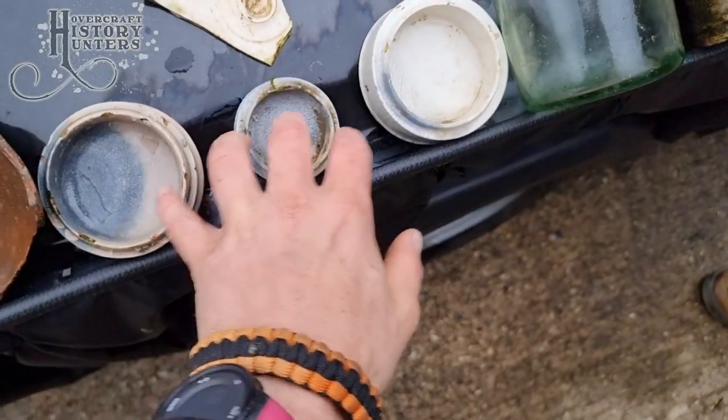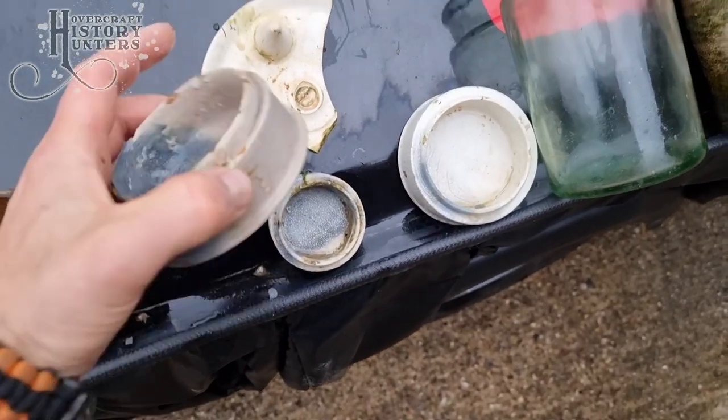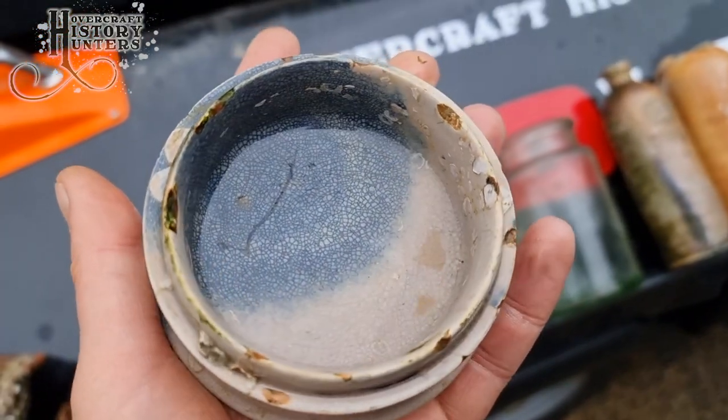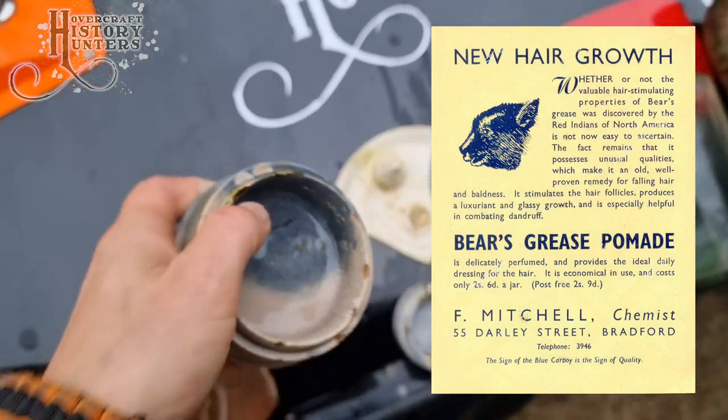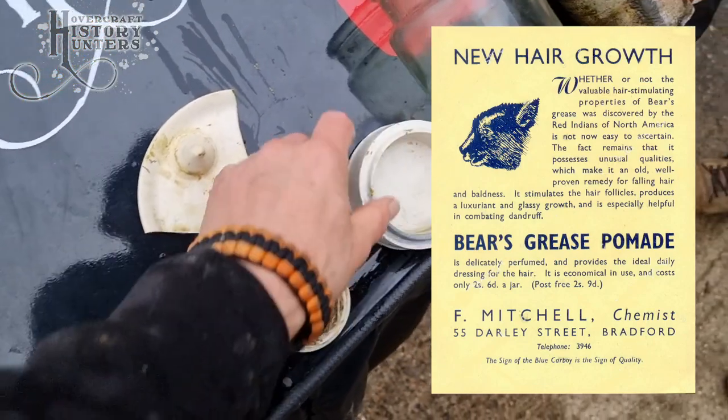Yeah, got these little pots here. Unfortunately, there's no lids today, but these would have had things like toothpaste or anchovy paste or bear's grease, which I've got. Bear's grease. It's a grease that you use to help your hair grow back, apparently.